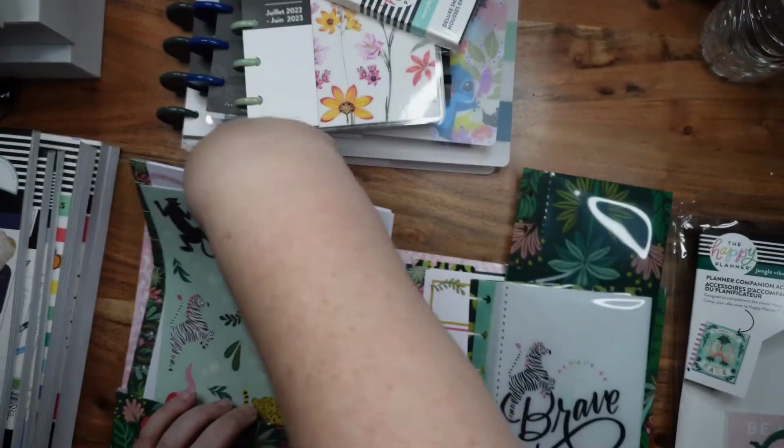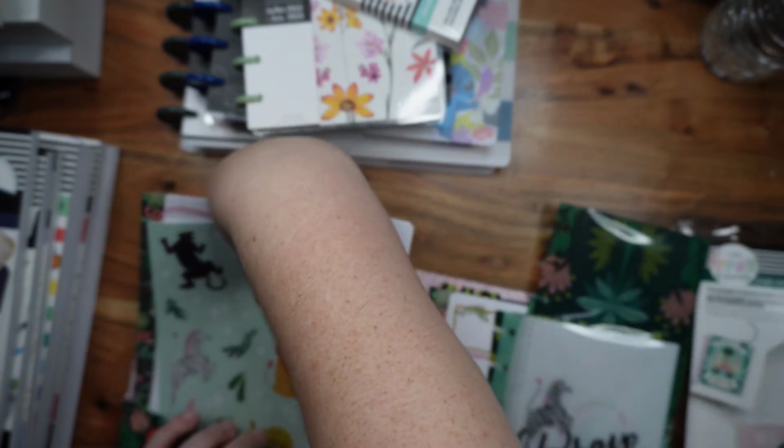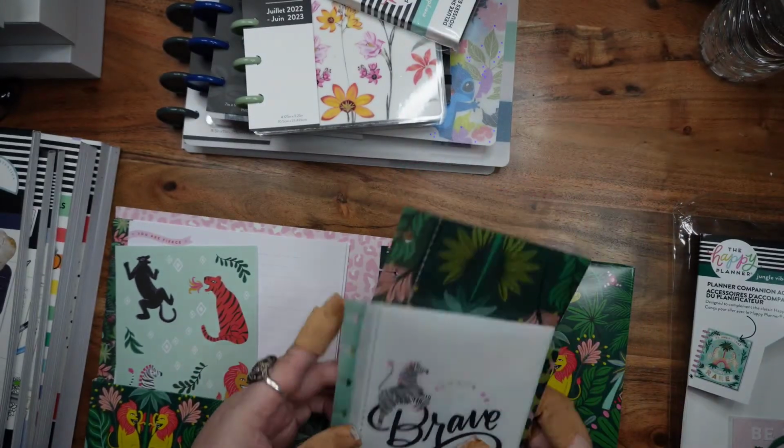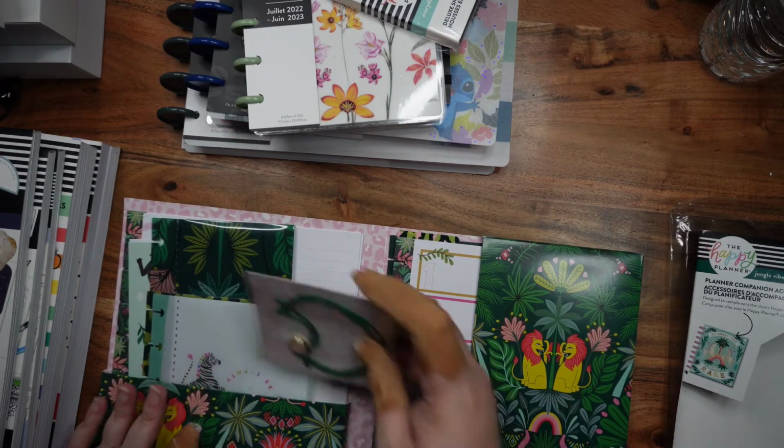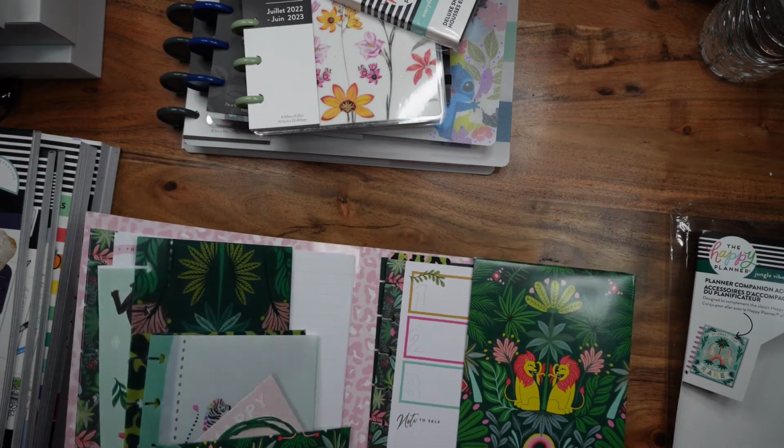So anyway, I grabbed this just because I didn't have it. And because it was cheap, you know, and I needed more envelopes. I've only got like 9 million of those. This was the last bracelet I needed for my collection.